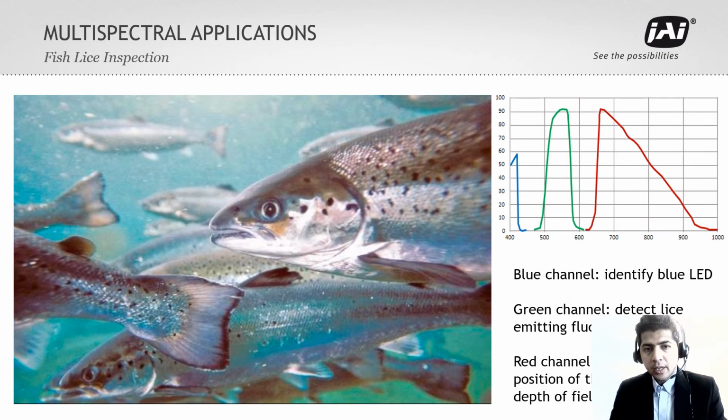Another example that we can look at is more exotic. It comes also from the food business, but at a very, very early stage. It's related to inspection of fish in the fish farms. This is something that over the years has become an economic problem in many countries.